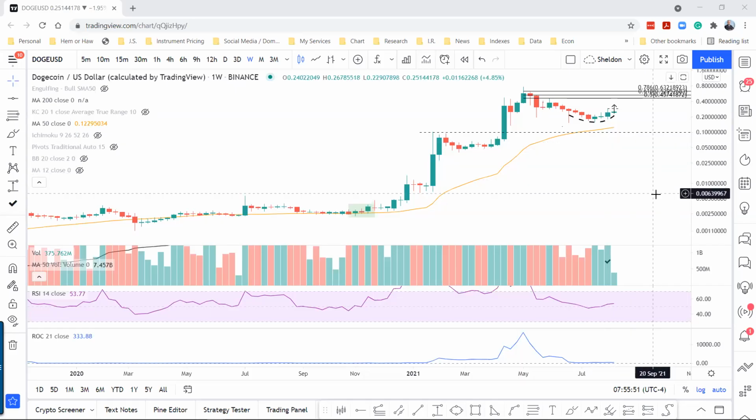I'll start by looking at the weekly chart of Dogecoin here. Just a couple things to point out. One is we've actually had 3 consecutive up weeks, which is the first time since the beginning of April. So it does show a trend change for Dogecoin after last week's explosive, well, somewhat explosive move.